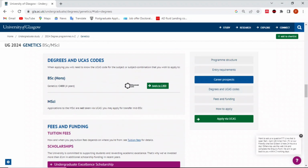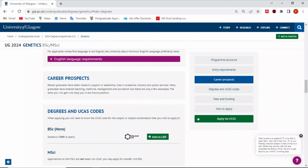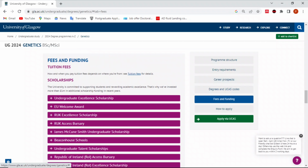You also go to career prospects, and here they tell you recent graduates have taken research, support, or leadership roles in academia, industry, and public services. Many graduates have entered teaching, medicine, and so on. You read that. The next thing you need to read is fees and funding.